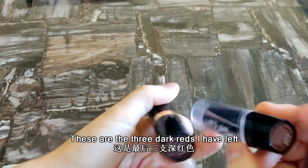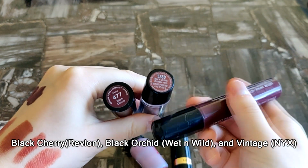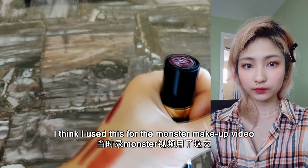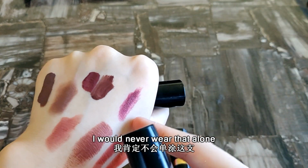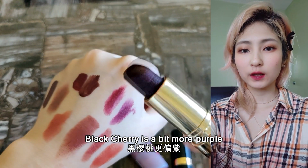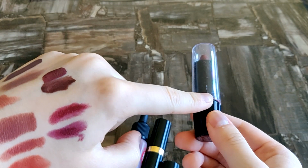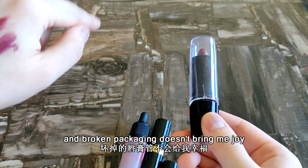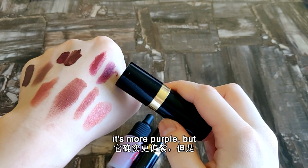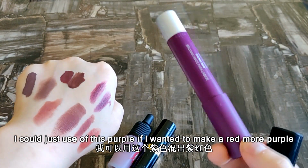So these are the 3 dark reds I have left. Black Cherry, Black Orchid, and Vintage. I think I used this for the Monster makeup video. I would never wear that alone. And Black Cherry is just, it's a bit more purple. So I'm gonna get rid of this Wet n Wild because the packaging is broken. And broken packaging doesn't bring me joy. And I'm gonna get rid of Black Cherry because it's more purple, but I could just use this purple if I want to make a red more purple.